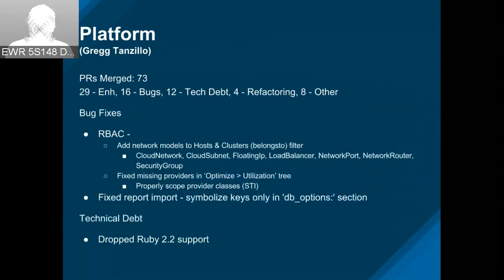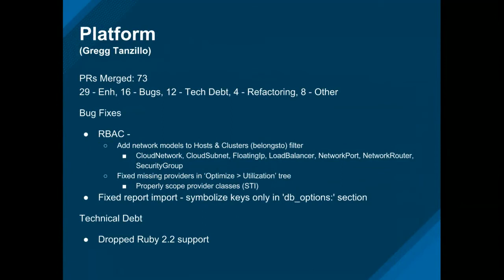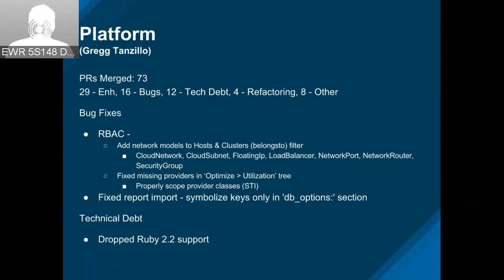A couple of things on the RBAC side. Libor added a bunch of additional network models to the host and clusters tab in RBAC, where that's the belongs-to filters, so that you can restrict view to these objects under a given provider, for instance.